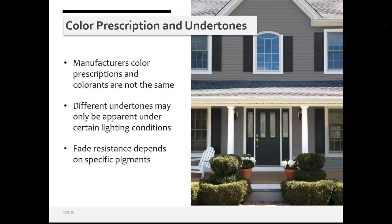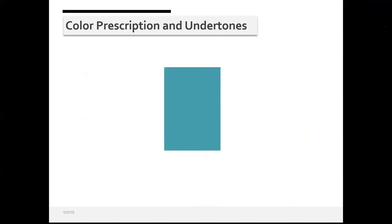So for instance, a manufacturer's dark brown could be formulated with or without an organic bright yellow. The paint containing an organic yellow may actually fade in the sun, but the one without the yellow won't. So there's that fade portion of it. When you look at the next screen, and we look at this color, the prescriptions on what you use from your day-to-day interior colors of matching, I'm going to ask you: when you look at this color, what color are you seeing?